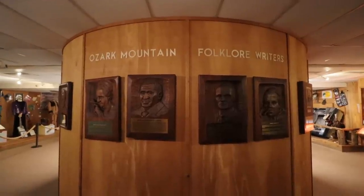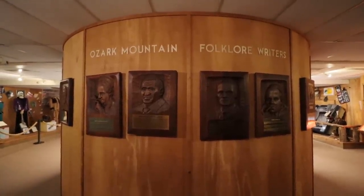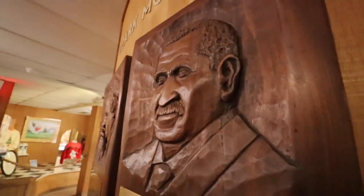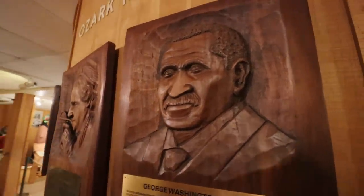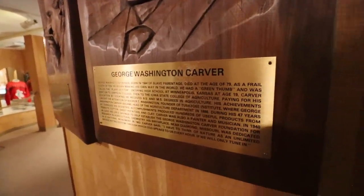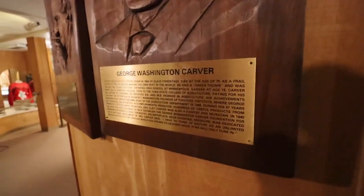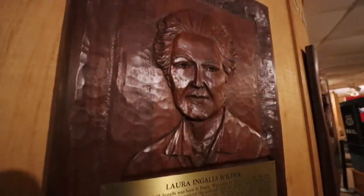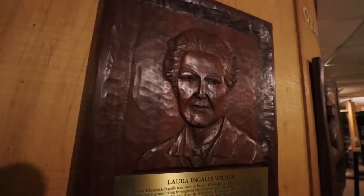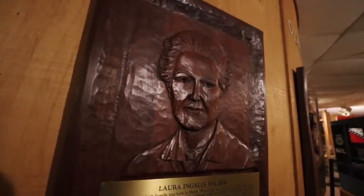Standing opposite of the Hall of Fame, we have the Ozark Mountain Folklore Riders. Each one of them looks like they are hand-carved, and they have the person that they are representing on them. And then right below, they actually have some information about their contributions and why they have been included in this listing. Also included in this list is Laura Ingalls Wilder, and she was originally born in Wisconsin, but they have a home here in Missouri that is based off of her stories, and she was the one responsible for the Little House on the Prairie.